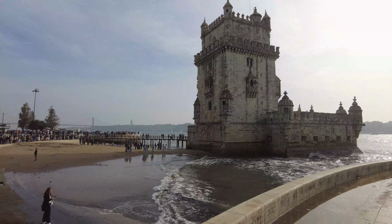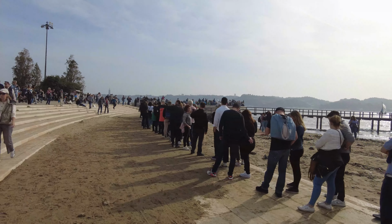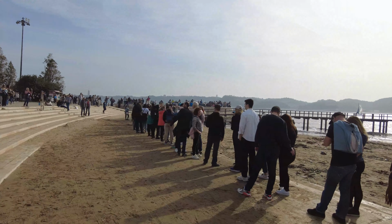Okay, so I took a mirror picture and it really came out amazing, especially with that sun hidden back there. Let me get up here and I'll do some on this side. It really is amazing. And this is the line. It looks like they only let a few in at a time or something, but wow.